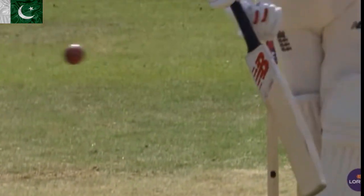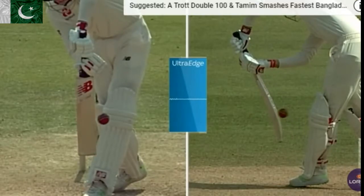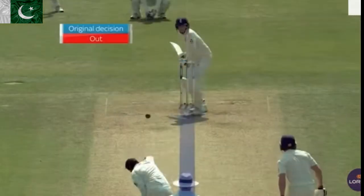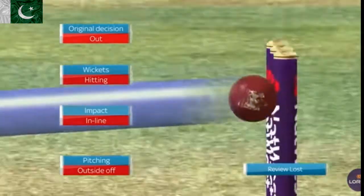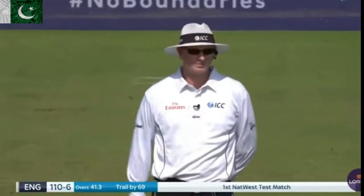Doesn't seem to be any bat. Can I confirm that, please, with Ultra Edge? Here we go. Yeah, we've clear daylight between bat and ball, so we can go to ball tracking when ready, please. All right. Pitching outside off. Impact is in line. Wickets is hitting. So I get you to stay with your original decision. Pistol, stand by. You're on camera now.